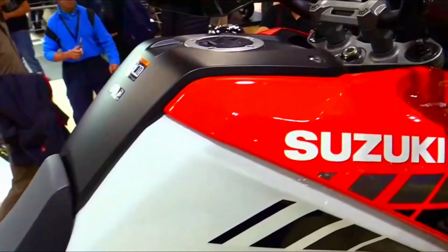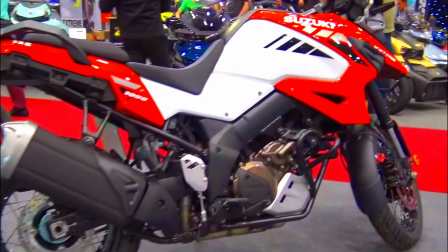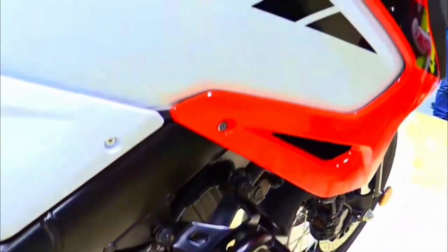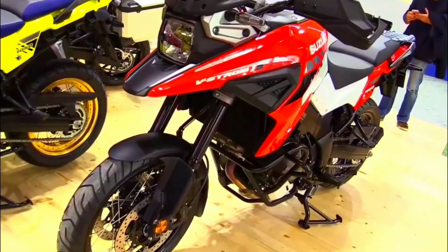The V-Strom 1050 XT is powered by a liquid-cooled, 1,037 cubic centimeters, 90-degree V-twin engine that produces 106.7 horsepower and 76 lb-ft of torque. This engine provides ample power for both highway cruising and off-road exploration. The fuel injection system with ride-by-wire technology delivers smooth and responsive throttle control.